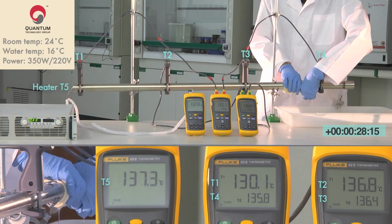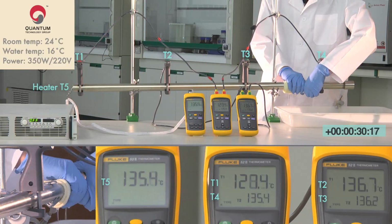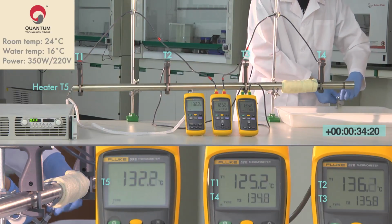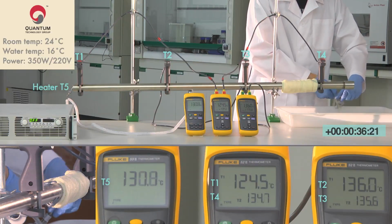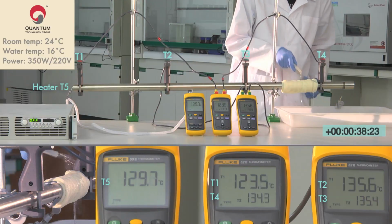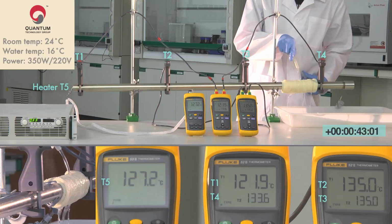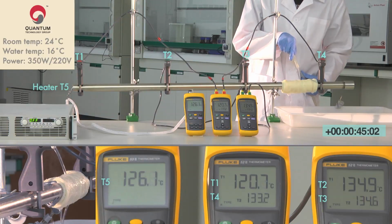T1 drops at a faster rate than T4, T3, or T2. Although T1 is the nearest of the four thermocouples to the heater T5, it is now the lowest in temperature. To further transfer heat away from the pipe, water at 16 degrees Celsius runs over the towel.